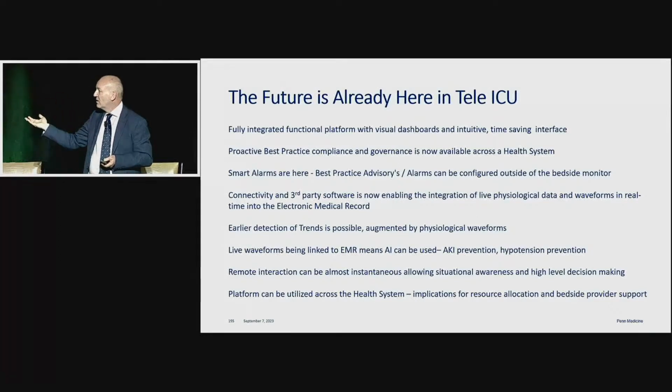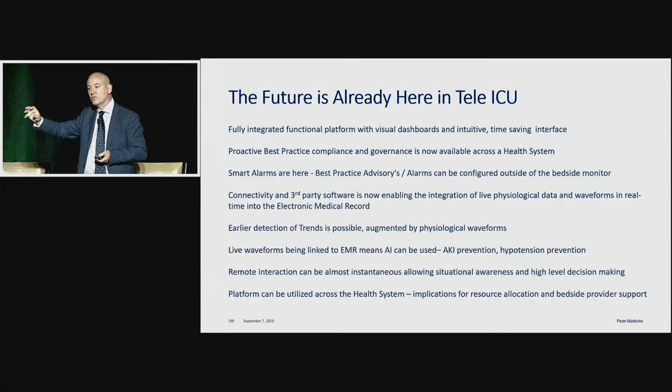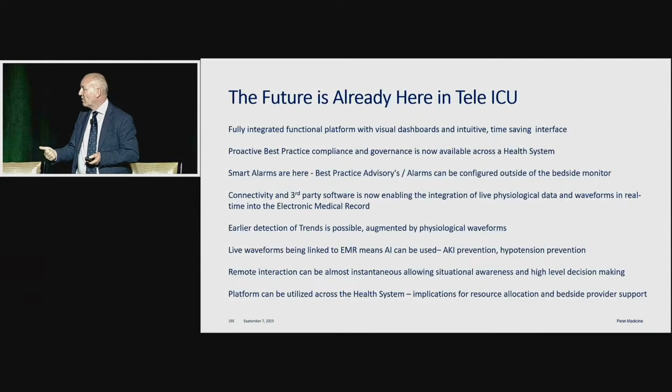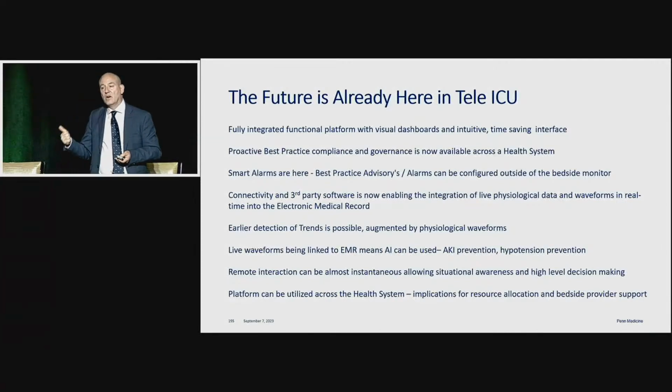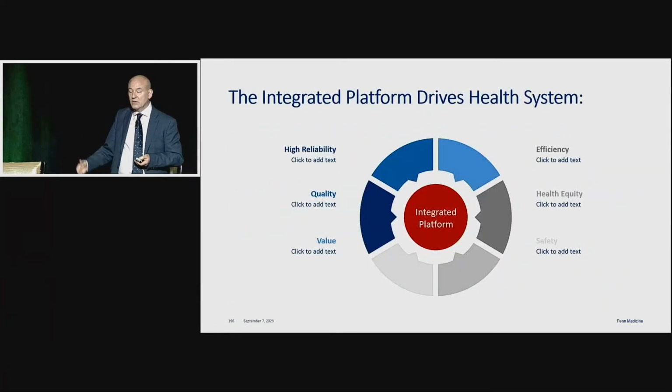We've got our best practice advisory. That's been key, building those. And because we've now got waveforms, we can build even cleverer best practices. We can also start doing things like AKI prevention and hypotension prediction, because you can take risk from the EMR and build it into the physiological and genomic data. You've got situational awareness, and as you can see, our next step, we've already gone into high-level care. From that last slide, we can even link this into wearables. So it's really a health system fix, and it drives high reliability, efficiency, quality, health equity, value, and safety.